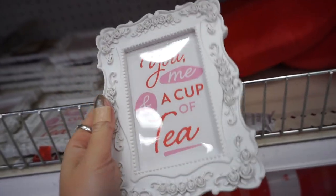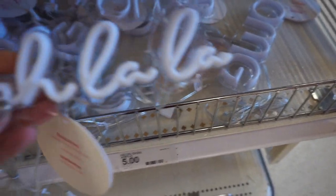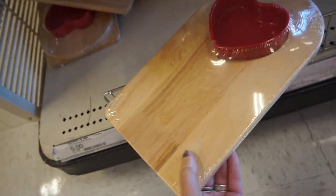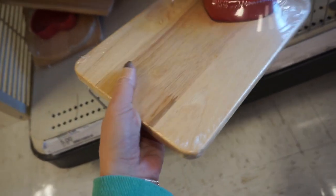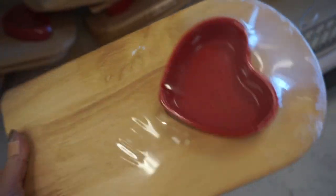Here's a beautiful picture frame too. And some cute, what are these? Throw blankets. Small USB lights. Ooh la la. OMG. A charcuterie board. It's really small. I think this is probably for one, maximum two people to share. And it's a wooden board with a little glass heart shape bowl.